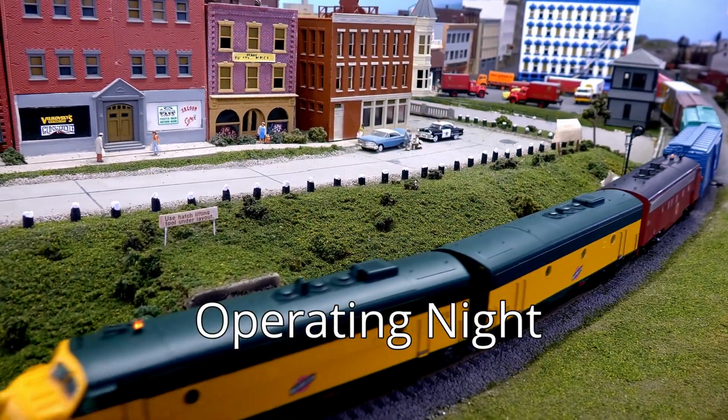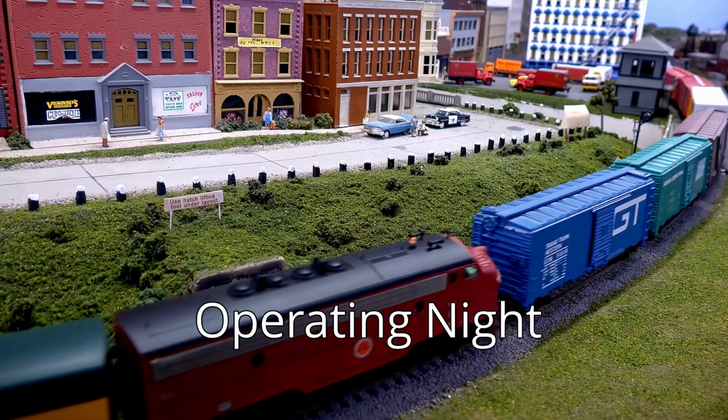Club members gather once a month for a group operating session.